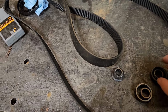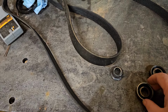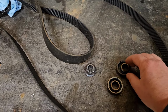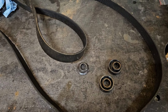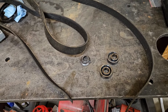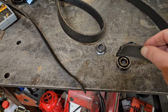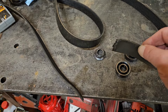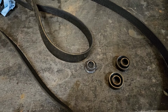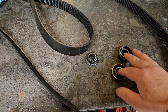So what happened was, I would say these probably seized and they came apart. It sounded extremely nasty when they came apart. Sounded like little bullets hitting underneath the hood. And it let the idler pulley go and let the belt get in behind the idler pulley and broke the belt. So that was pretty much what happened with our idler pulley.